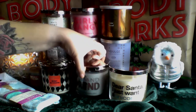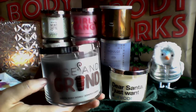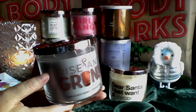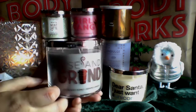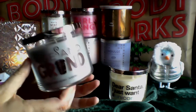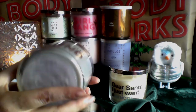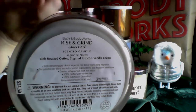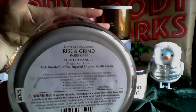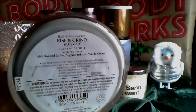Then I bought Rise and Grind. Now, they did have the But First coffee, but I like gray wax, and I like being able to see how much is left in mine. So I went with this one, but they did have the other one there, just a regular lid. And this one is rich roast coffee, sugared brioche, and vanilla creme. And I actually had the Paris Cafe, and I can't remember if I have a second one of it. Could have sworn I checked to make sure, but then I apparently forgot.